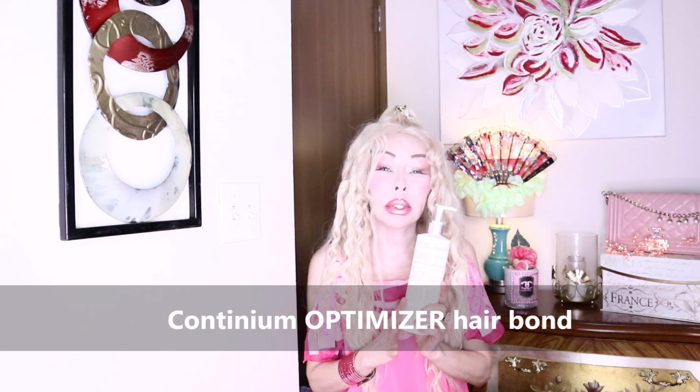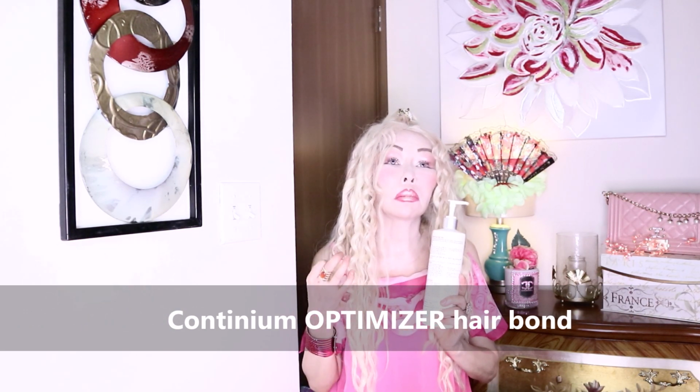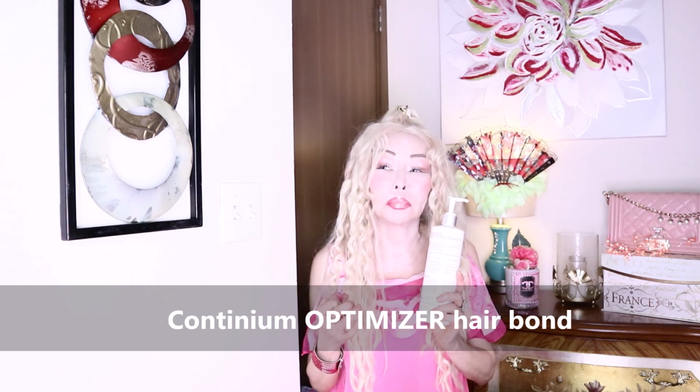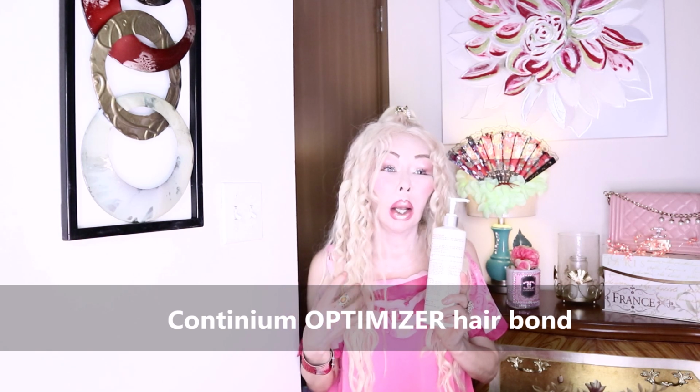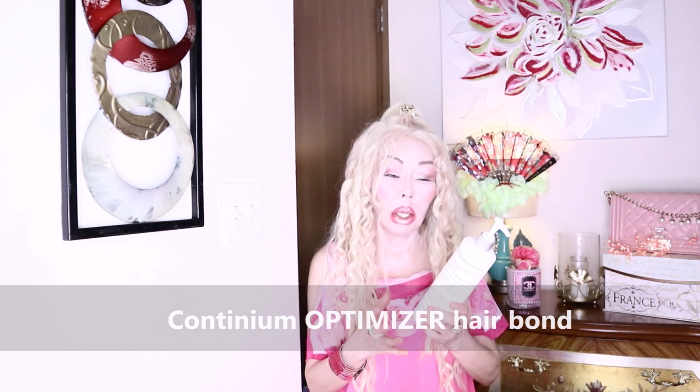This is a fantastic product. I am very much involved in trying to treat the bonds of the hair. So this treats the bonds of the hair, restores it, and after a bleach, this is better than the product that came years ago, Olaplex, much better.